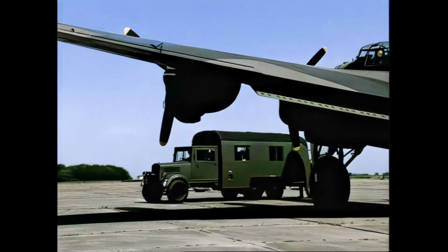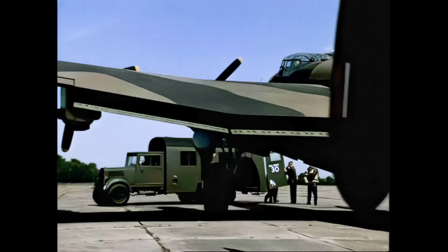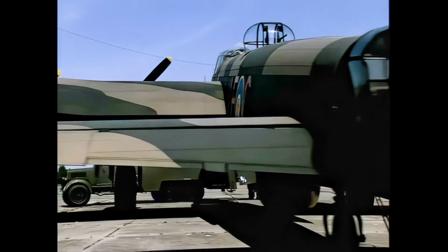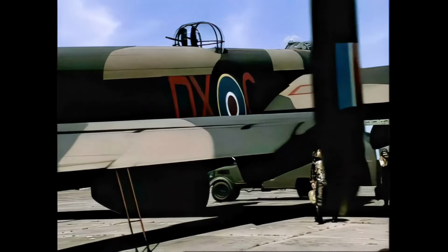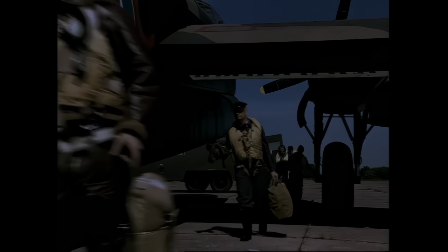As the Lancaster crews were driven out to their aircraft, each man only knew too well how dangerous their mission was. Superstition and ritual could not guarantee a safe return. But then again, perhaps they could. I always wore a green scarf with little Chinese markings on it, which my sister had given me. She says, "You might need this scarf."